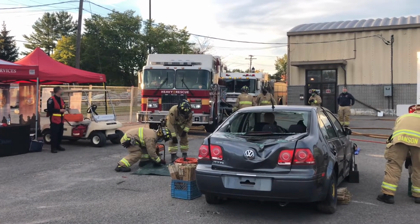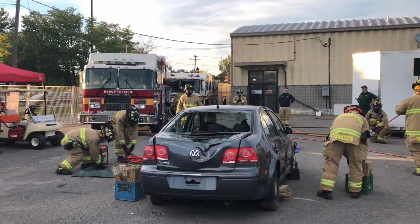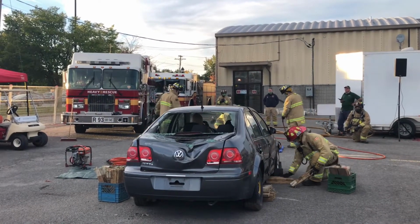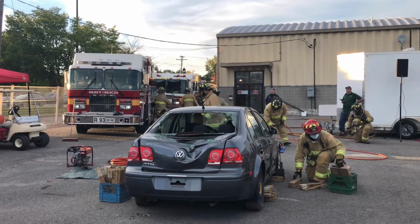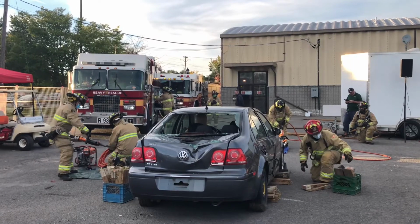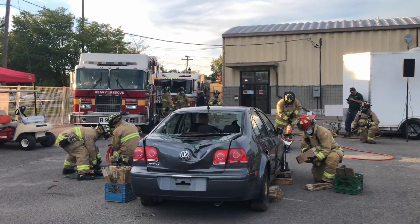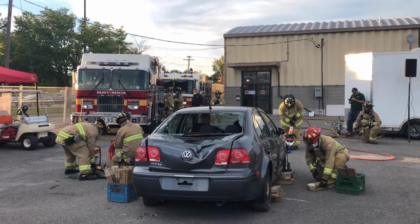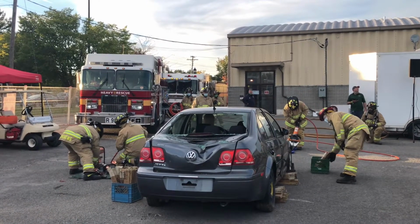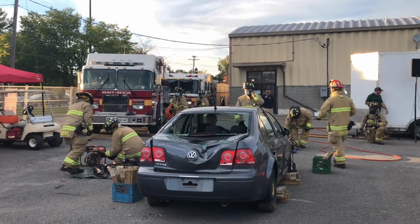We want to get vehicle access. The purpose is first to access the victim. The way we get to the victim is not necessarily the way the victim's going to come out. Often, initial access is by breaking window glass or access through the rear window. We get one of our members to the victim. Once our member is at the victim, he's now become our patient.